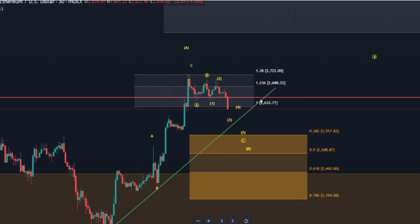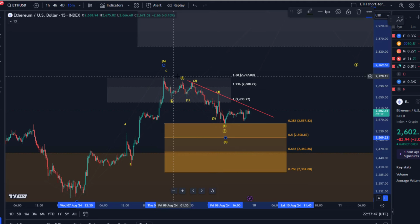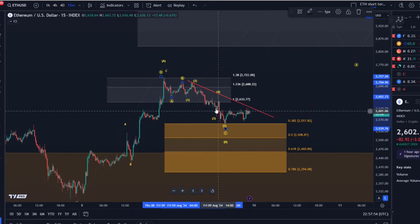I think I didn't show that micro count in the last video, however. So if we go back to the chart, you see here this actually unfolded quite nicely. It was not an impulse down in wave C of B. It was a diagonal because we have an overlap of waves 1 and 4. That's absolutely okay. And now the thing is, have we already seen the low? Have we bottomed? We will have to see.